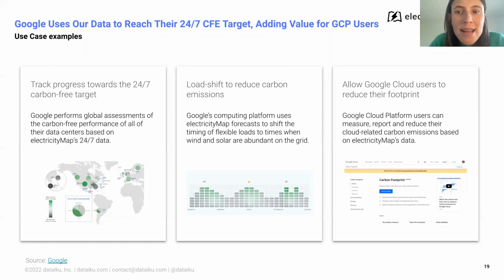So the first thing, as I mentioned earlier, is using our historical data to perform global assessments of their different data centers around the world. So here they're matching up the consumption of these data centers at an hourly level to the hourly grid intensity of the location where the data center is.